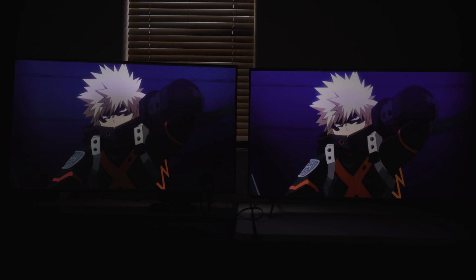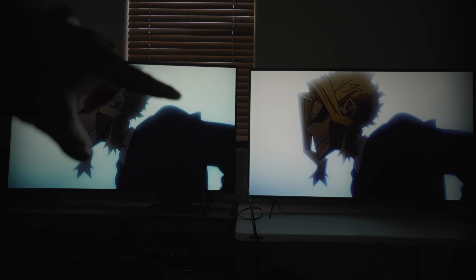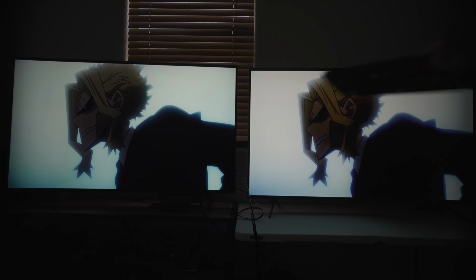Now, for those at this point wondering why I use anime and I'm not using something like a movie to show this off, anime has so much going on and it's rendered, right? So you have a lot of sharp lines and a lot of bright moments like this that will show you the difference in brightness. Right now, the Q8FN is presenting the better color quality in the blues, but the rest of the image is meh in comparison to what TCL is doing. That brightness is on point.